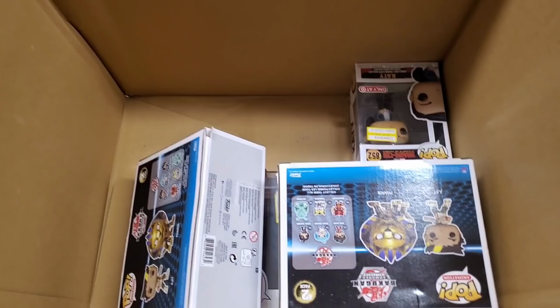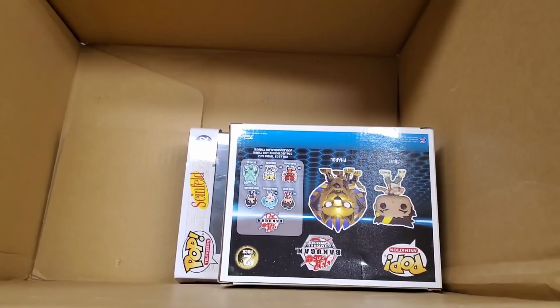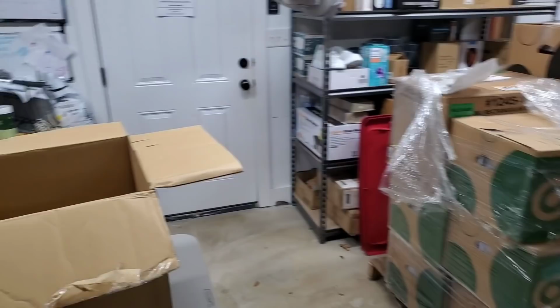Here is another one of these. These are cool, guys. Even if they're not collectible, I think they're cool looking. Here's another one of these. So this was all duplicate of what we opened out of the last box. Nothing new other than the book. Okay.